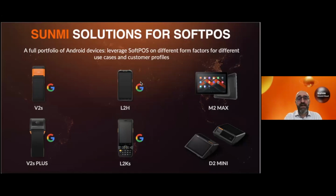Ahmed asks, is fraud handled the same way using SoftPOS compared to payment devices? Well, I would say yes. At the end of the day, fraud management goes through the payment gateway. It's an EMV payment application going through a payment gateway, so it's not different from traditional payment. But to be honest, this would probably require a discussion with the SoftPOS payment solution providers.